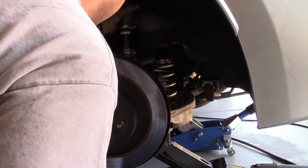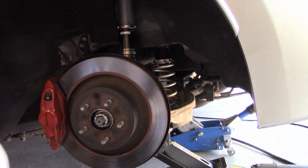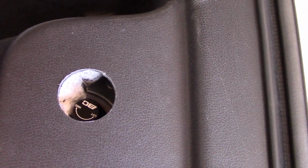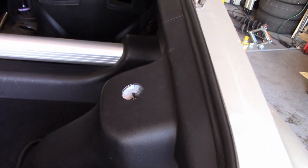Okay, so I've tightened everything off, and we should be all set to put that tire back on again. So this is 1.5 inches that I did with a hole saw, and you can see the damper adjuster is in there. What I'm going to do is get a little 1.5 inch vinyl cap to cover that so it doesn't look so bad. So it will be adjustable.